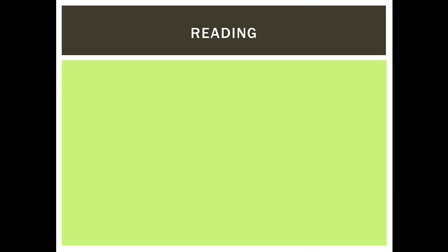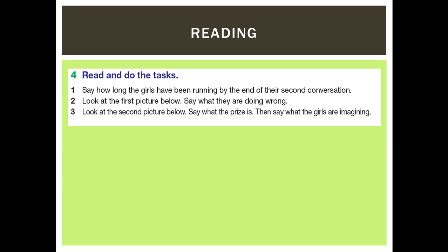Now it's time for you to read the text by yourself. Look at exercise number 4, page number 19, in order to answer the questions there. The first question is, say how long the girls have been running by the end of their second conversation. The second conversation at the end of the text. The last conversation in the text. While they were talking, there was a period of time of their speaking. What was this period of time? I mean the duration of the conversation.